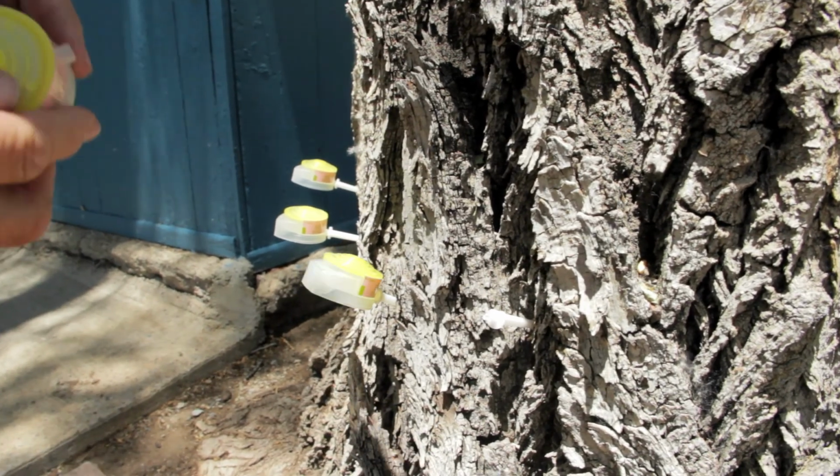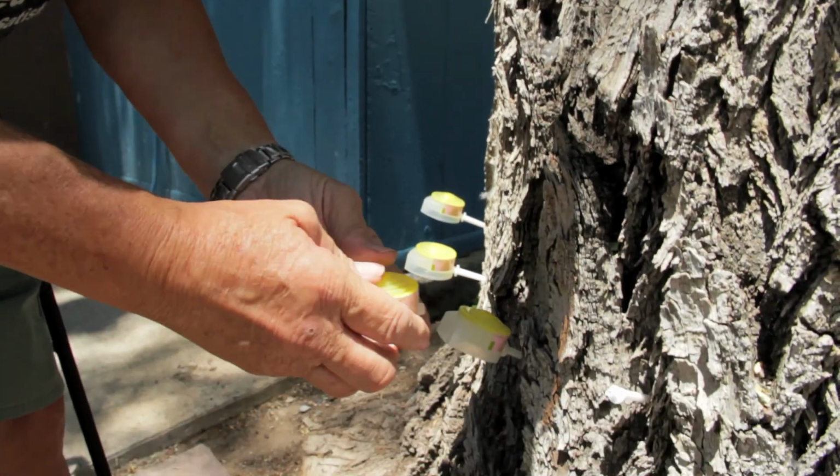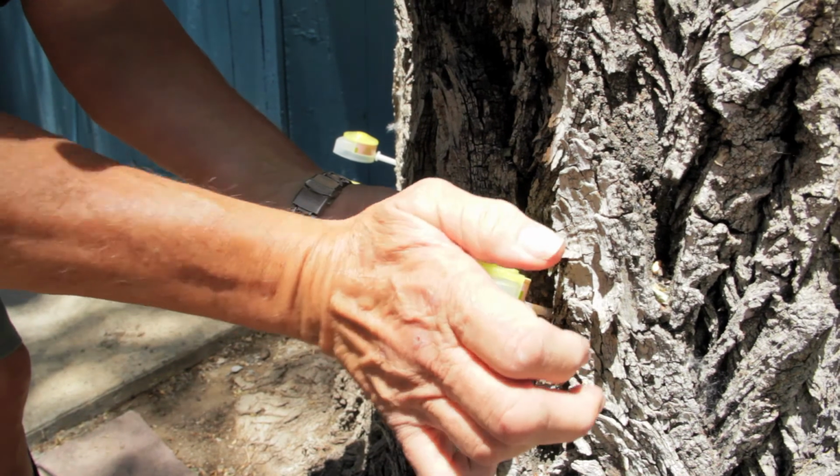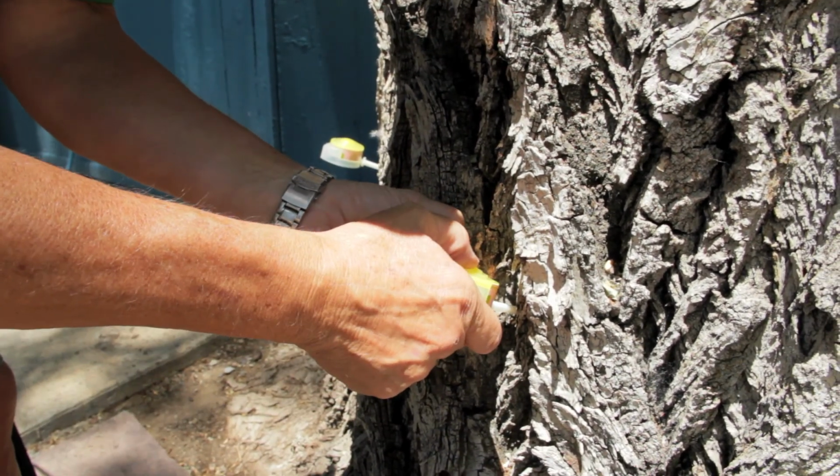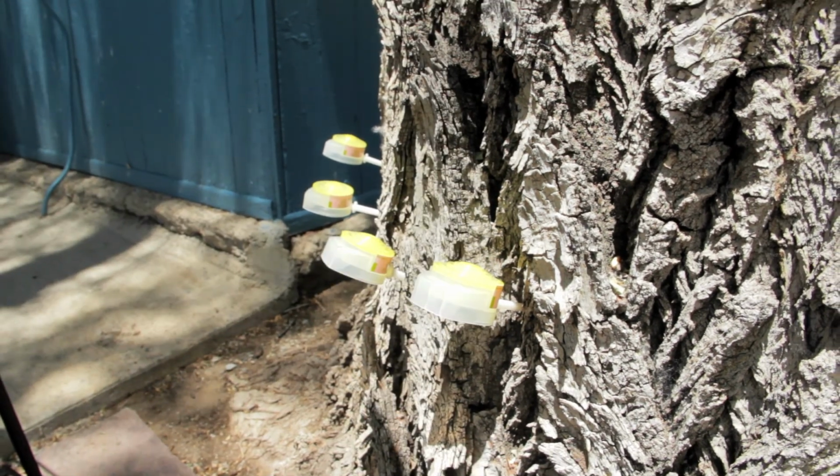Then we take this, which is actually a pesticide because of what we've got going on in the tree. We're going to put that in. It attaches like that. It's lightly pressured. We push it, and this will empty into the tree. This will stay in the system of the tree.